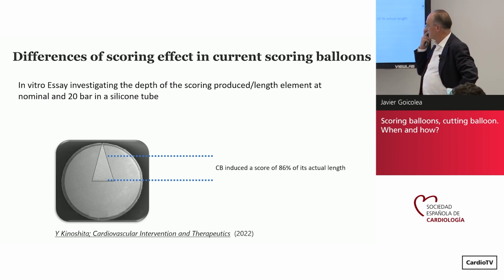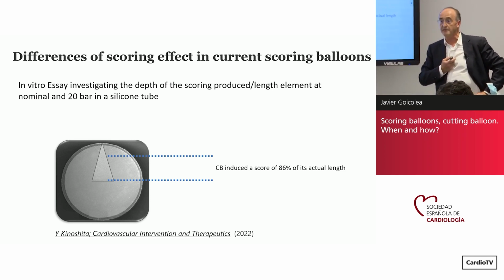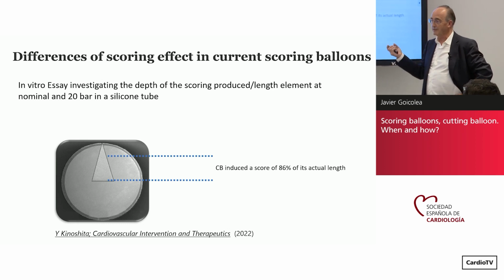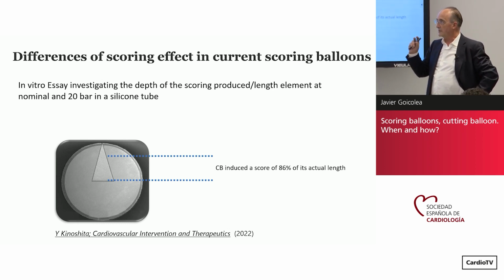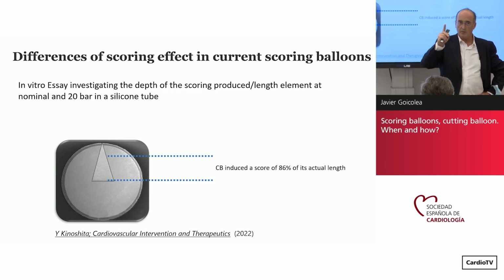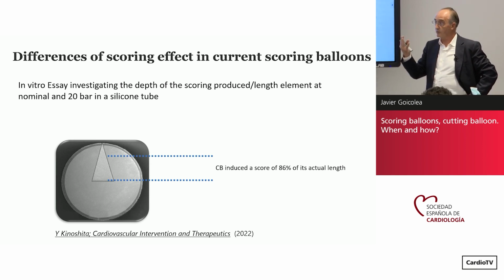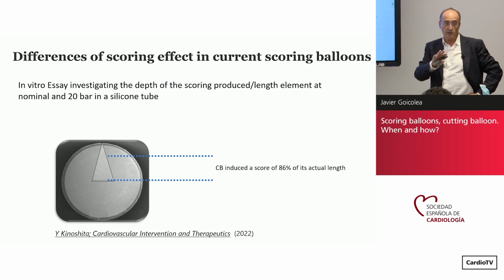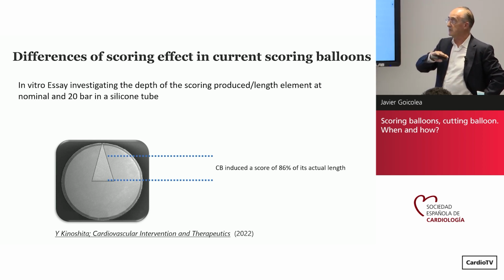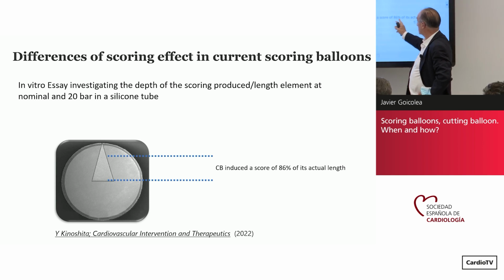This is an interesting work by Kinoshita, actually, who is very well known for CTOs. And he put a cutting balloon in a silicone tube and inflated it at 9 and 20 atmospheres. And he measured what percentage of the atherotome went into the silicone tube as compared to the scoring balloons, whereas other scoring balloons had 19 at 20 atmospheres.